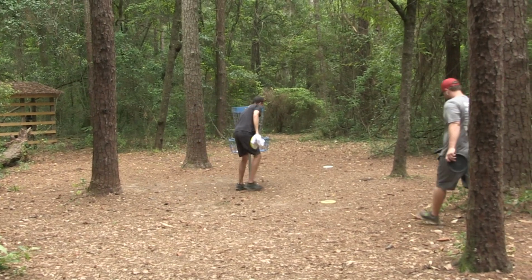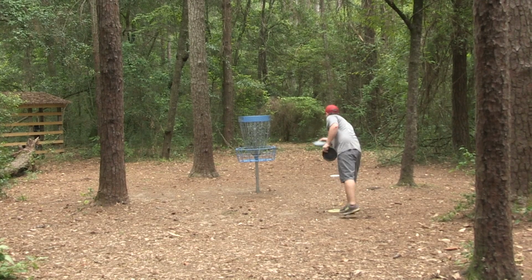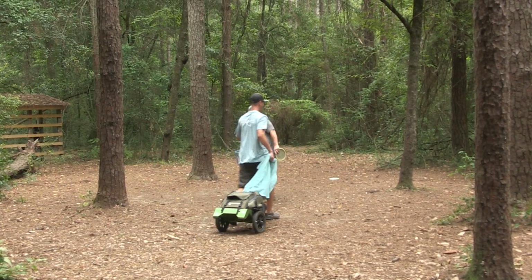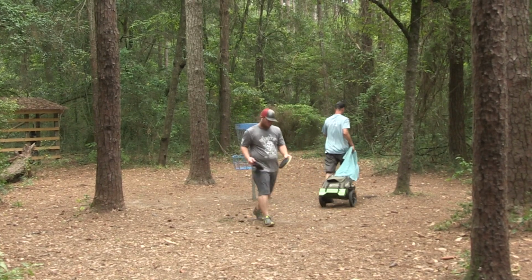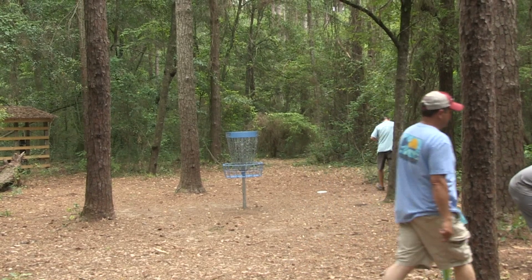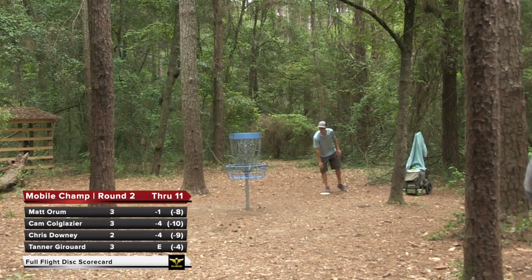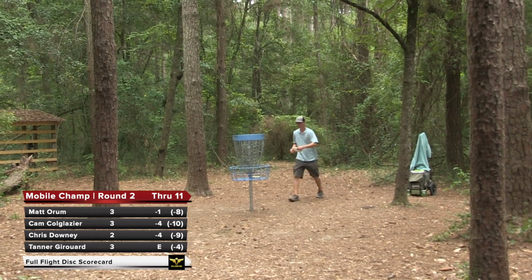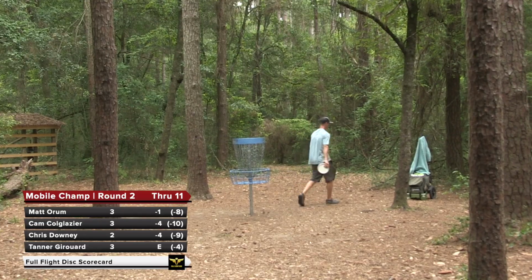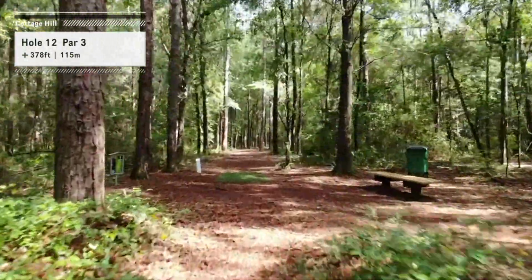And big par saves there for Matt and Tanner. I mean, both being off the fairway early. Matt having a great upshot, Tanner having the great putt to get the pars there. So Downey going to end up being the only one with the birdie here. Yeah, I almost jumped the gun on the star par there. You did. They about proved you wrong. And that brings that lead down to just one. Still early, but as somebody chasing it, you always want to stay close.